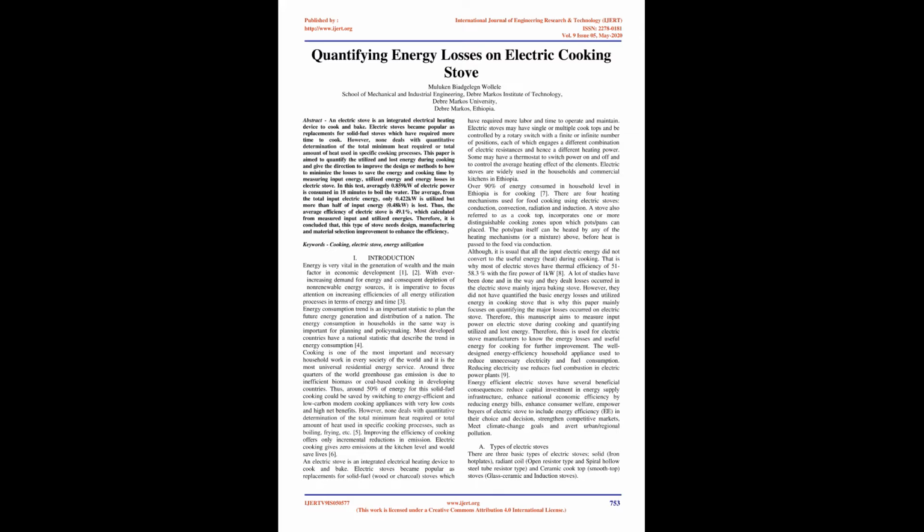However, none deals with quantitative determination of the total minimum heat required or total amount of heat used in specific cooking processes. This paper is aimed to quantify the utilized and lost energy during cooking and give direction to improve the design or methods to minimize the losses, to save energy and cooking time, by measuring input energy, utilized energy, and energy losses in an electric stove.